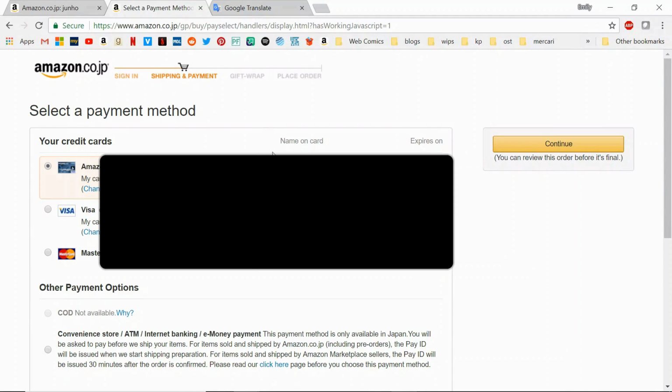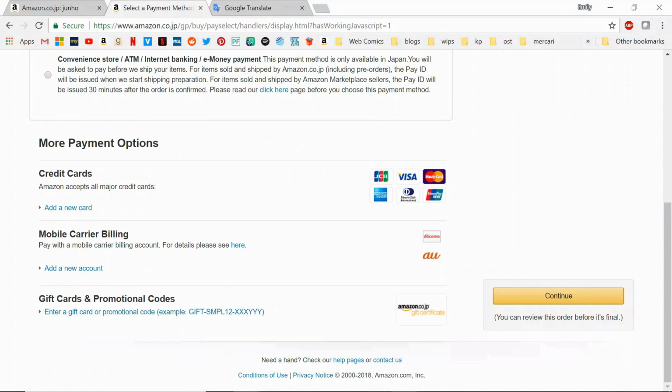And here, if you want to change your payment method, these are all your payment options you could use. If you do not live in Japan, credit cards are really the only option, and they do accept all the major credit card companies here. The mobile carrier billing, I think, is just within Japan, and you could also apply gift cards and promotional codes, but for gift cards, it has to be a specific amazon.co.jp gift card. So it has to be an Amazon Japan gift card. You can't apply gift cards you get for the other Amazon stores.